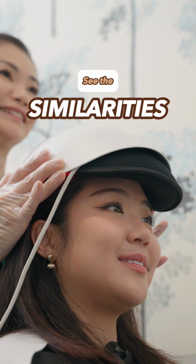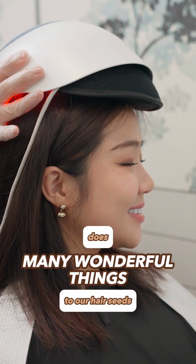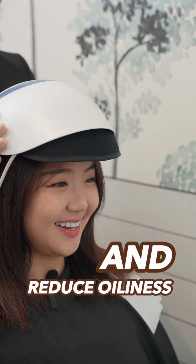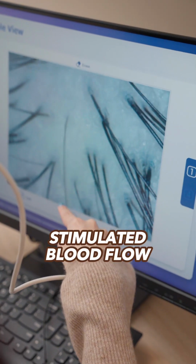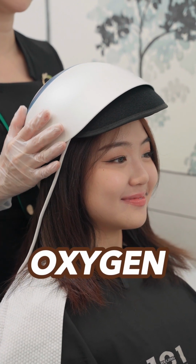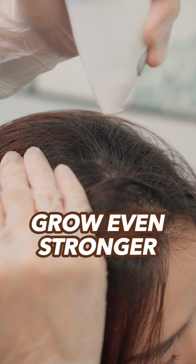See the similarities to facials? Red light therapy does many wonderful things to our hair seeds. It is a non-invasive way to wake them up and reduce oiliness. My favorite part is that it provides food for our hair seeds from the stimulated blood flow. This red light helps us get more of this hair food, like oxygen and nutrients, so that our hair can grow more strands, grow even stronger and healthier.